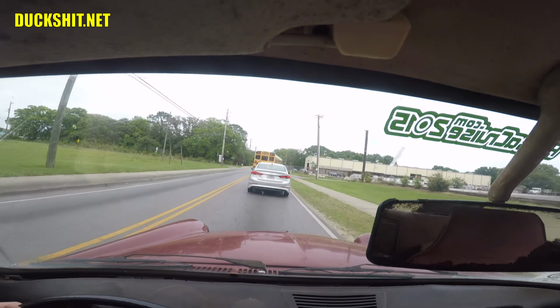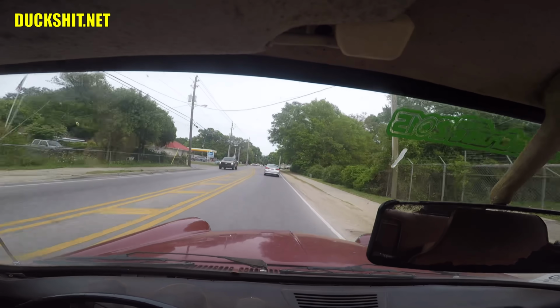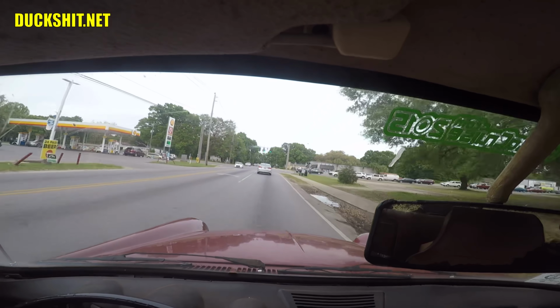This car also had the stock exhaust removed by me about a year and a half, 2 years ago. And I put on a proper merged header and a glass pack exhaust, and that's why you have that lovely sound. I mean, the thing just sounds phenomenal. Quite happy with it.